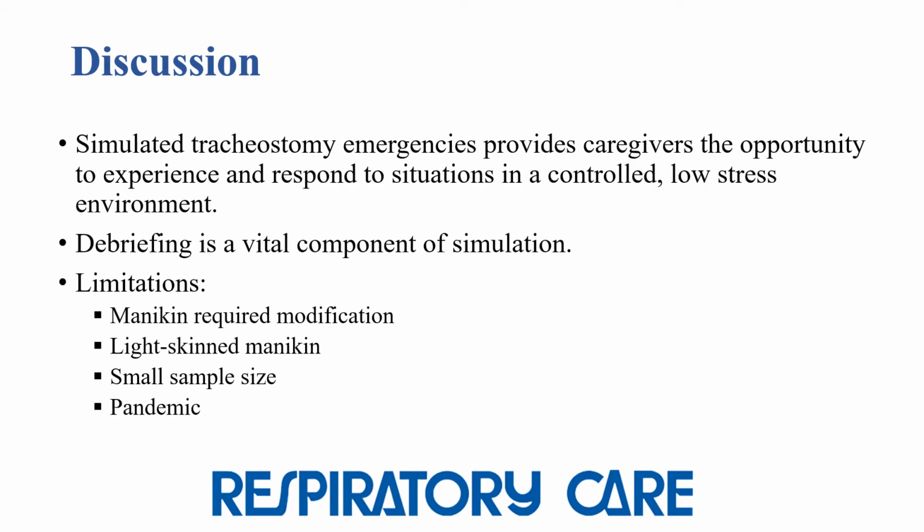Simulated tracheostomy emergencies allow caregivers to respond to these situations in a controlled and low-stress environment. The sessions were not designed to be pass or fail, but rather provide caregivers with a realistic experience. Debriefing is a vital part of simulation, as this step helps caregivers learn and understand the results of each emergency scenario.